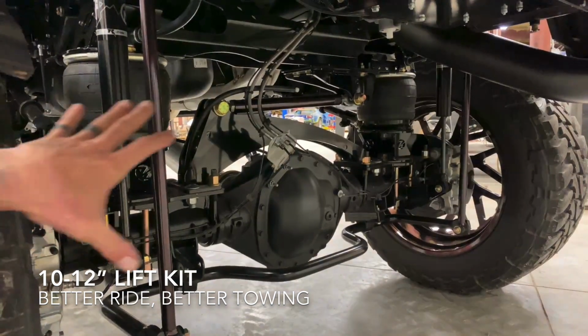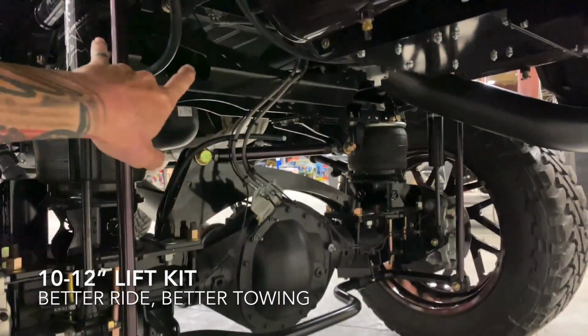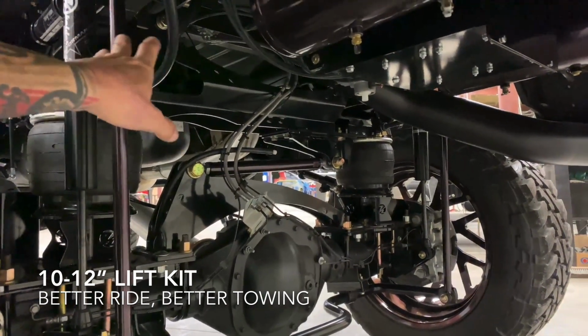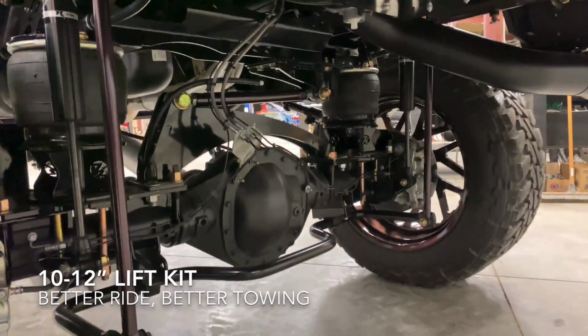So you come back here, you can see how all the suspension and the big cross member ties in to the factory hitch components on the truck. It's a really highly engineered product.